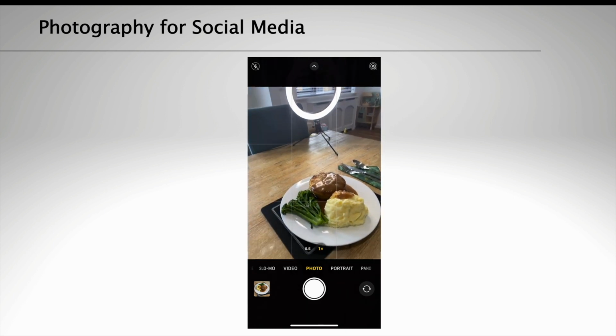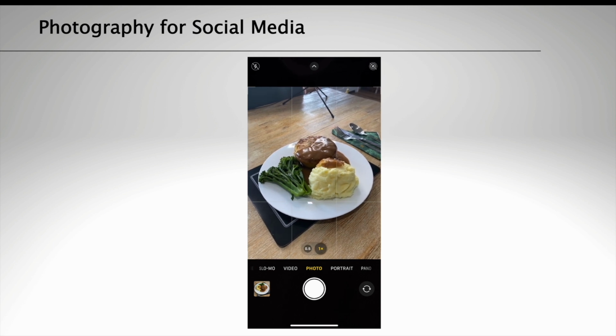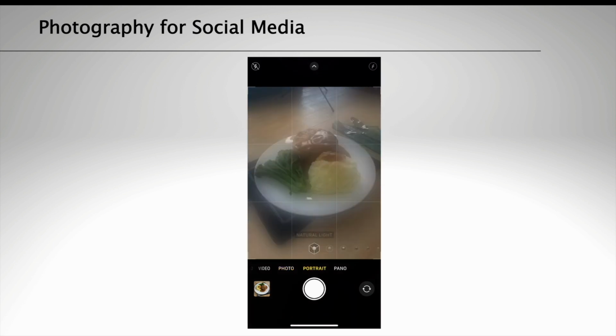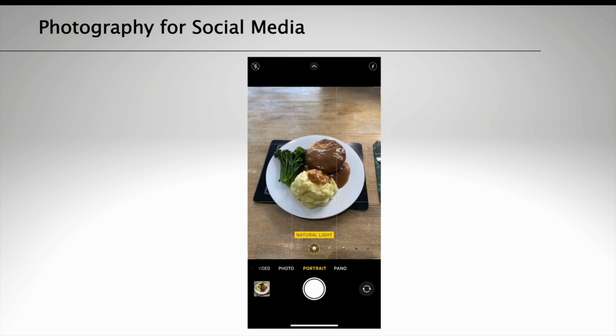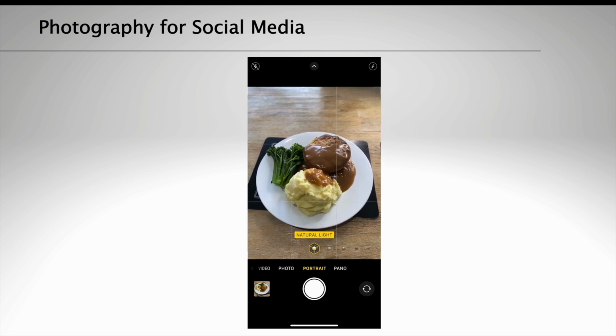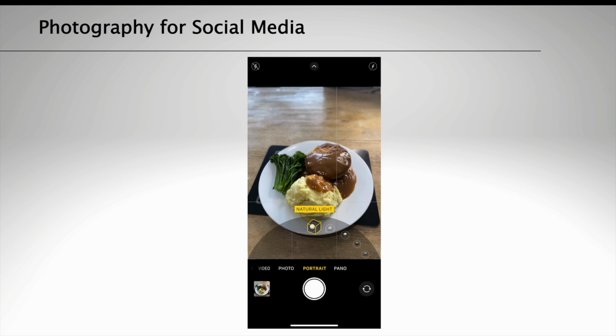Also, remember to always take your photo in portrait mode rather than landscape, so you don't need to turn your phone. This is because the photos will take up more space in the newsfeed. You can have a look at your phone's inbuilt lighting settings by scrolling right, and this is on an iPhone.